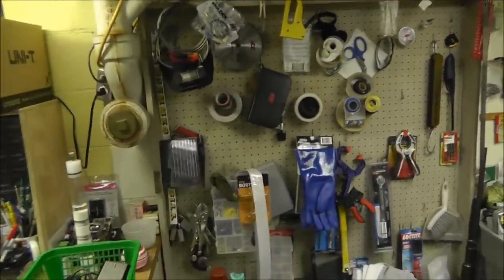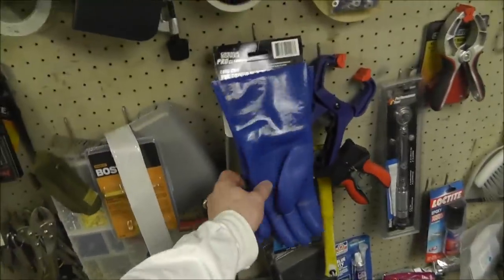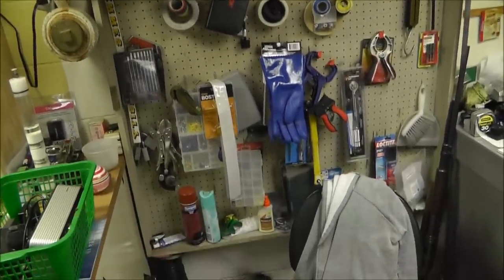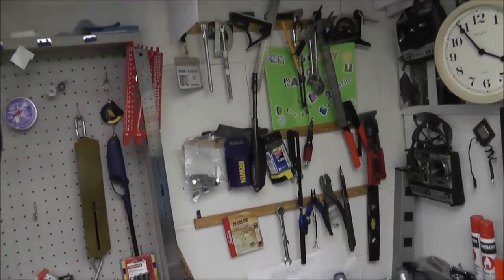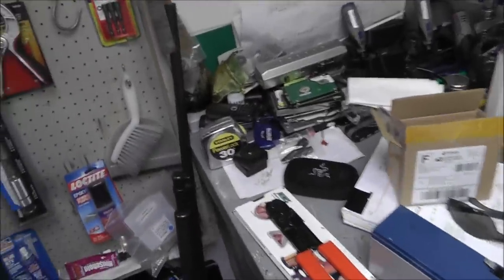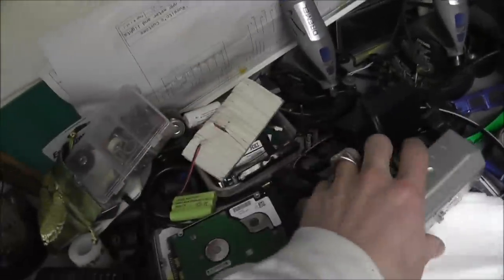As you can see, I've just got all sorts of things. Russell Martin actually sent me these gloves and a few other things as a Christmas gift. That was very nice of him. Just a random tape and all, you just look around. I've got a lot of different stuff. A lot of my tools are in my tool bag out in the garage. This is my collection of things that I haven't found a good place for, so they end up here, like the box of different types of batteries.